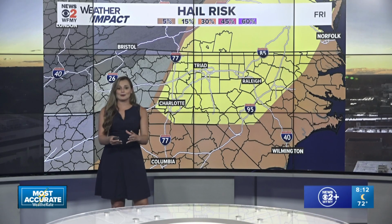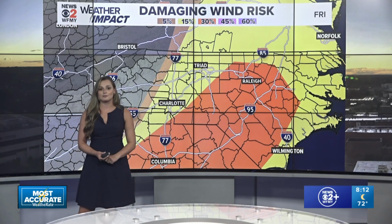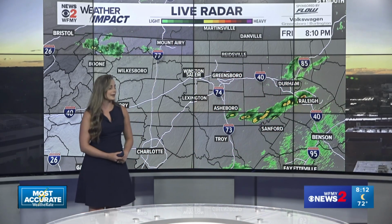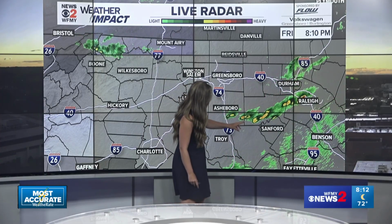Again, the biggest things with this storm that we had to keep an eye on were the hail as well as the damaging winds. And we've even seen a couple of funnel clouds to our north and even in southeastern North Carolina in association with this system. A quick look here at our live radar, where we've seen a couple of isolated showers start to fizzle out.